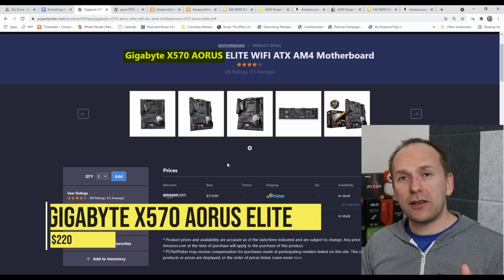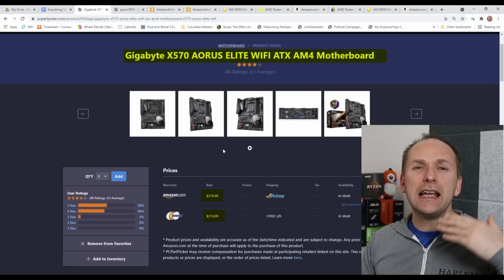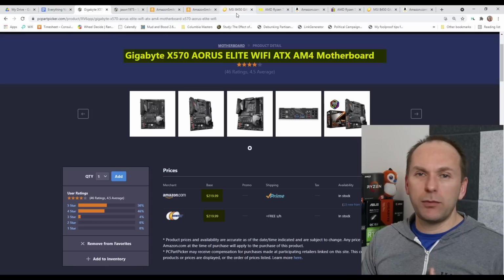Now, there's nothing wrong with the X570 Aorus Elite Wi-Fi. It's a perfectly fine board. It's got a lot of connectivity on it, but for $220, it's overpriced for a gaming build. So let's see what some of our options are.